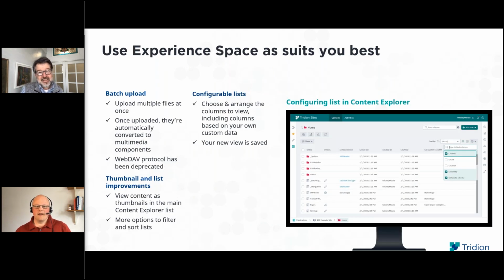That's great. So staying still with the core out-of-box UI, we've improved Experience Space in various functional areas. For example, the ability to batch upload files, no longer through WebDAV, which is feeling increasingly dated these days. And so we've deprecated that, and now there's a much better way to bulk upload multiple files. Also, things like thumbnail and list improvements, so you can see content as thumbnails. You can choose the size of the thumbnails, is it a small or a large thumbnail grid? Just nice things like that to make it ever easier. Options to filter and sort as well.